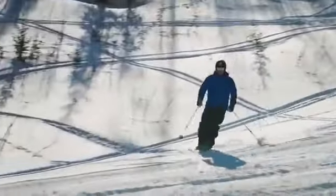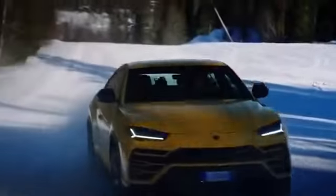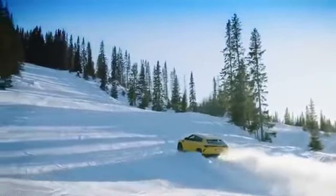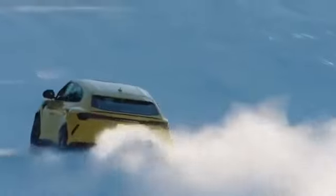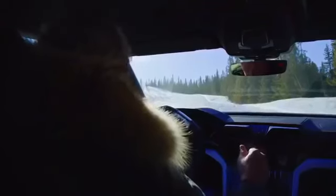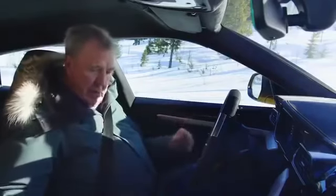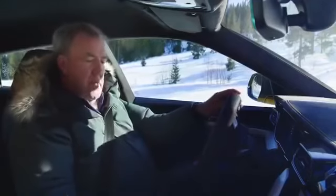Hello, bewildered-looking skiers. I cannot believe that this is a 2.4-ton car on normal road tyres, and it's doing this. Come on, come on, come on, you can do it. Oh, hang on a minute. Yeah. I now can believe it's a 2.4-ton car on normal road tyres because it's stuck. No. No.